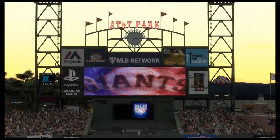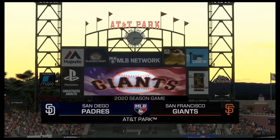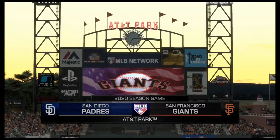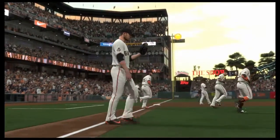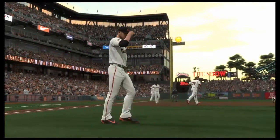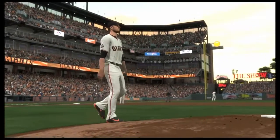We are under the lights this evening as we get you set for another edition of baseball on MLB Network. A Labor Day matchup in store for you here between the San Diego Padres and the San Francisco Giants. Live baseball here on MLB Network, and it comes your way next.